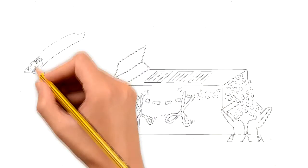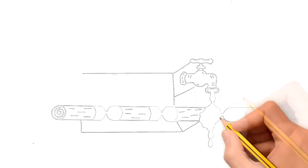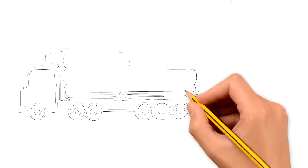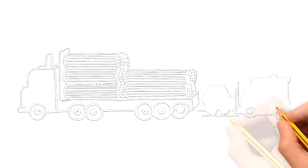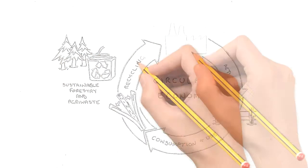Then we take the recycled plastic, the original agri-waste, and reuse it again to make new product. It can then be sent back out for farmers, gardens, vineyards, orchards, animal fencing, playgrounds and more. And this is our circular economy.